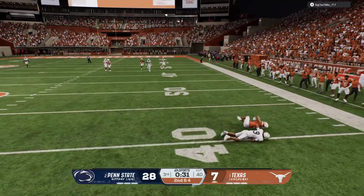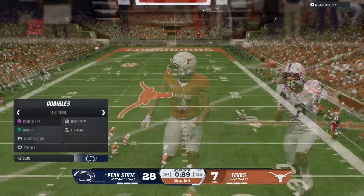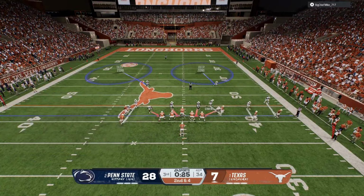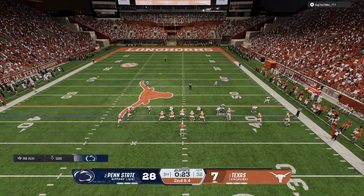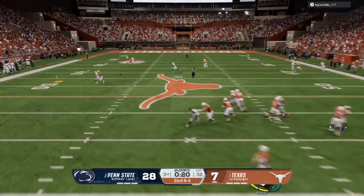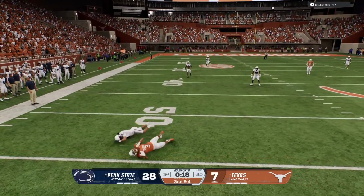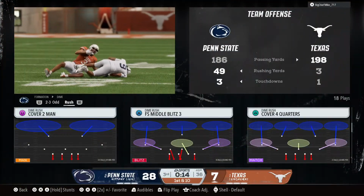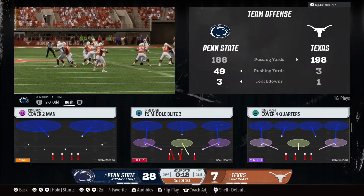A strike downfield. I like the decision by the quarterback here. Just get the ball out of your hands, get it to your playmaker. A lot of times he'll dance and make even bigger plays than he did here, but it was still a positive game. They're working that left side. Good job running that route to get past the sticks because he got nothing after the catch.